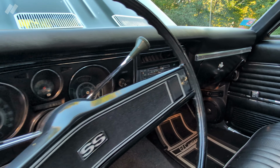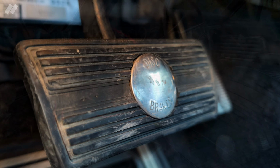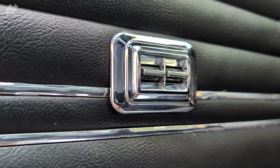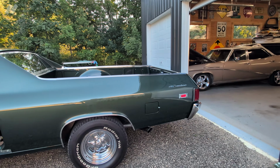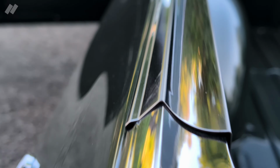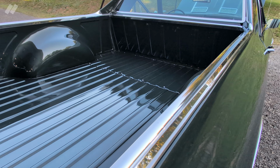We can't forget this El Camino is not merely about brute force. It also offers a refined level of comfort and style. From the factory, it was equipped with amenities such as tilt steering, air conditioning, power windows, and a bench seat. Imagine traversing the open road on a warm summer day, enveloped in comfort.